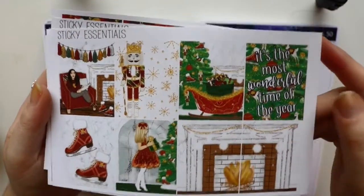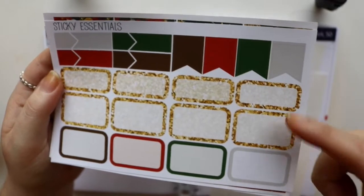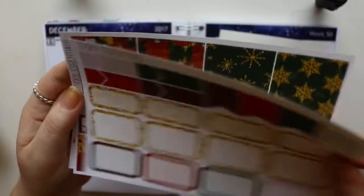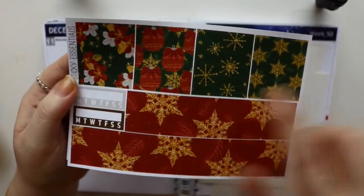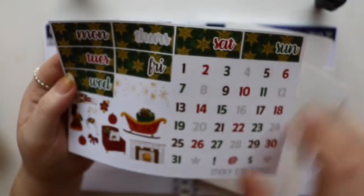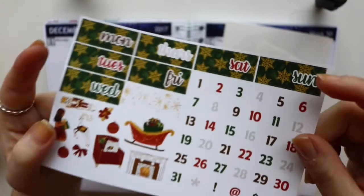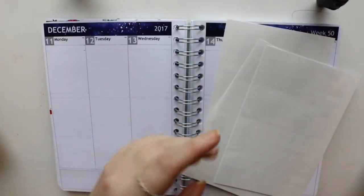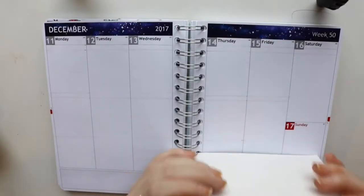This is the mini kit. We've got the full boxes, the functional sheet, the half boxes, quarter box of flights, and appointment labels. Your washi, that washi is one of my favourite washis ever, and your washi strips and habit trackers. And then I bought the headers and deco to go along with this kit. So yeah, we should just get started.